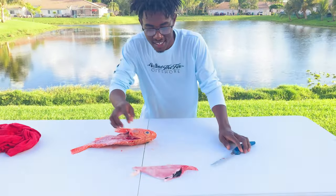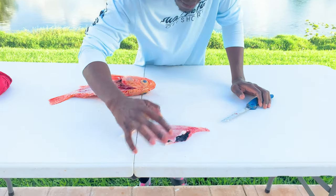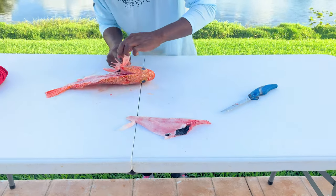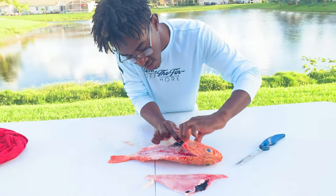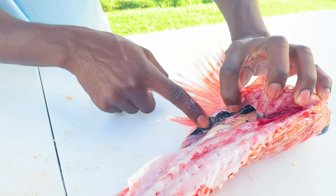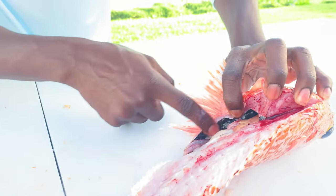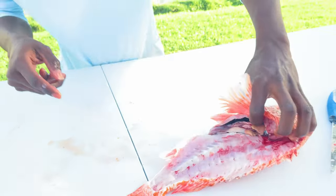And there you go, guys. If you look right in here, you'll see a super dark black lining. That is why they're called black belly rosefish. And if you look right in here, I left it on there because that's a rib cage. You'll see that super dark color there, and that's just the lining of their belly for some reason.